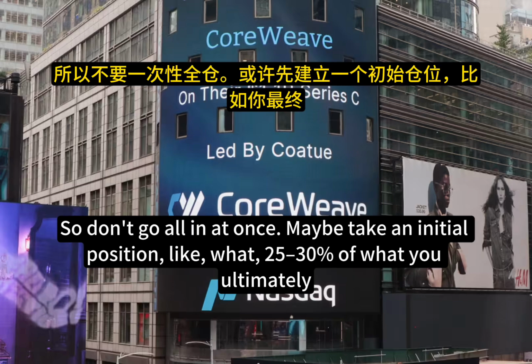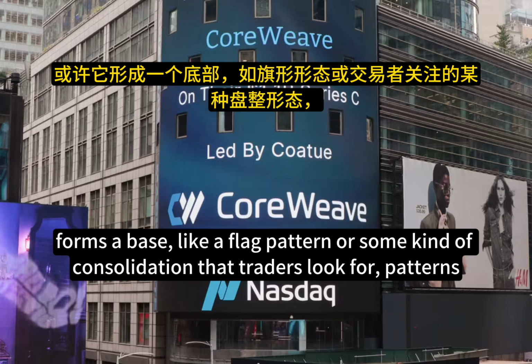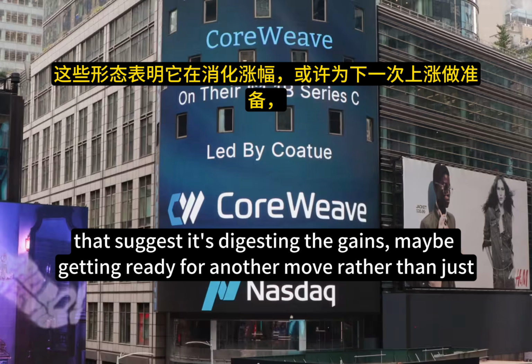So don't go all in at once. Maybe take an initial position, like what, 25–30% of what you ultimately want to invest? Right. And then crucially, you only add more if the stock starts behaving well. Maybe it forms a base, like a flag pattern, or some kind of consolidation the traders look for, patterns that suggest it's digesting the gains, maybe getting ready for another move, rather than just falling apart.